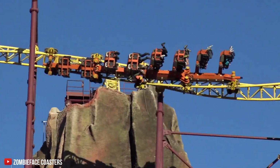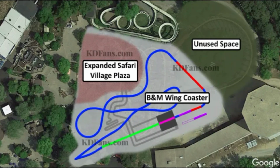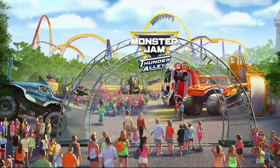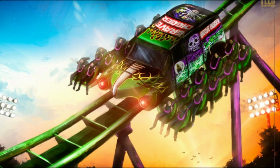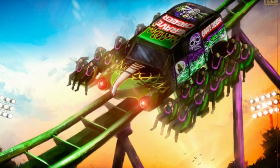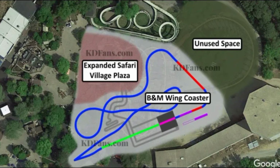And this is a bit of a tangent, but do you guys remember in 2019, it was leaked that King's Dominion was planning on adding a B&M wing coaster in Volcano's spot. This was leaked in the same year that King's Dominion had a Monster Jam experience within the park, and also around the time that concept art for a monster truck themed wing coaster was released at IAAPA. So everyone just jumped to the conclusion that this was going to be Volcano's replacement.